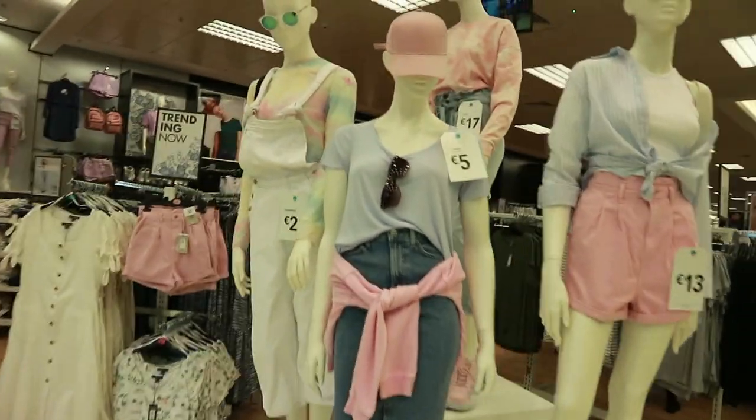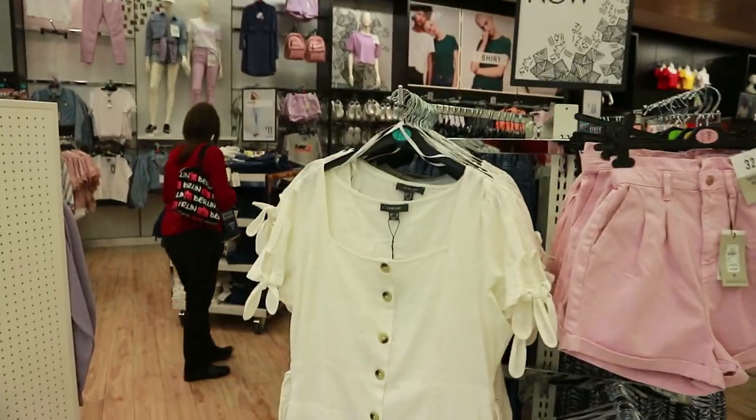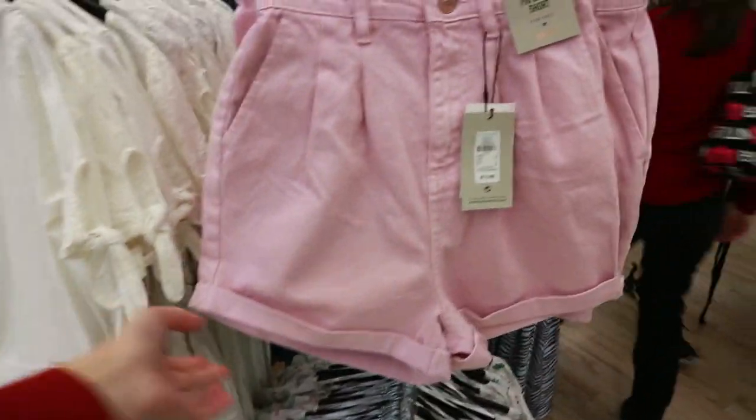So it's like pastel heaven over here. They have all the pretty pinks and creams. This lovely linen dress is new with the button down detail and the tie detail on the sleeves, and that's €16. And then they have this little cropped linen top with the kind of safari detail, and that's €13. Really cute little denim paperbag shorts there for €13 as well.